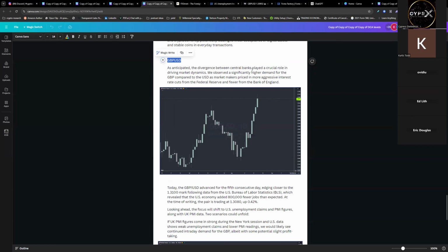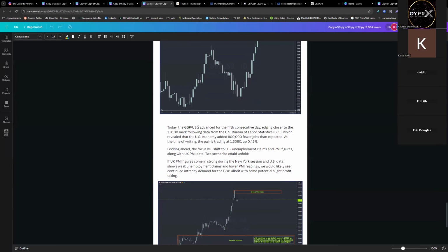As anticipated, the divergence between the central banks played a crucial role in driving market dynamics. We observed a significantly higher demand for the Great British Pound compared to the US dollar, as market makers priced in a more aggressive interest rate cut from the Federal Reserve and fewer from the Bank of England. Today, the Great British Pound, this was yesterday, advanced for the fifth consecutive day, edging closer to the 1.3100 mark, following the data from the U.S. Bureau of Labor Statistics, which revealed that the U.S. economy added 800,000 fewer jobs than expected. That is bad, right? That signals a possible recession on the forefront for the U.S. economy. That creates less demand for the dollar and more demand for other assets like the euro, Great British Pound, gold, yen, and so on and so forth, right? At time of writing this report, GBP/USD was up 0.42%.